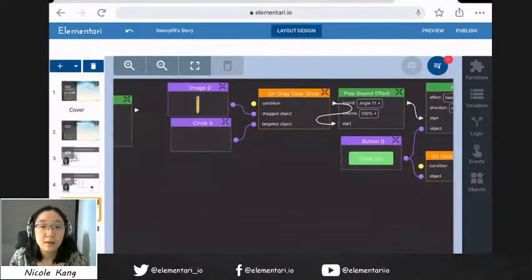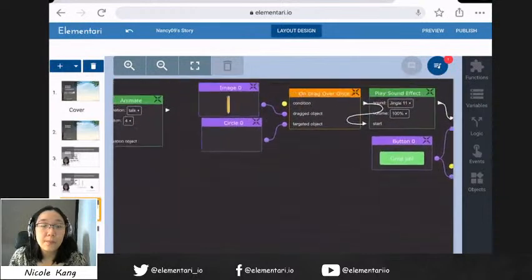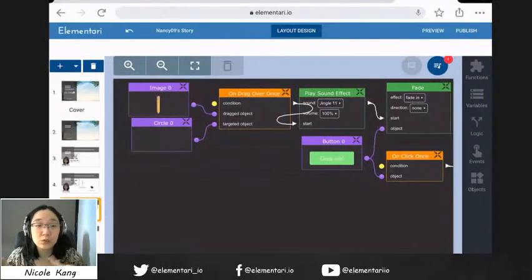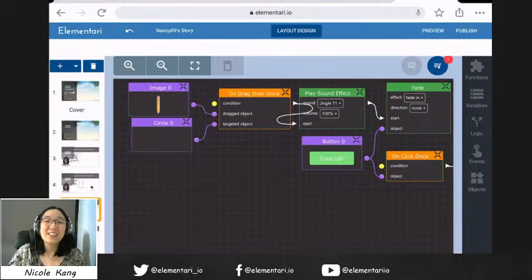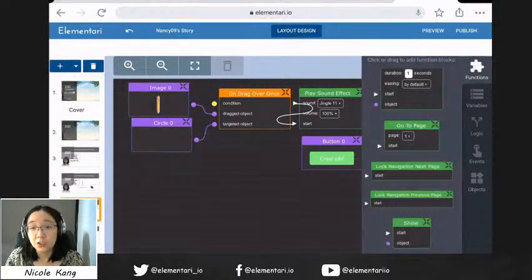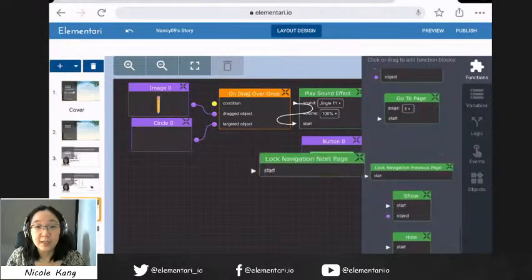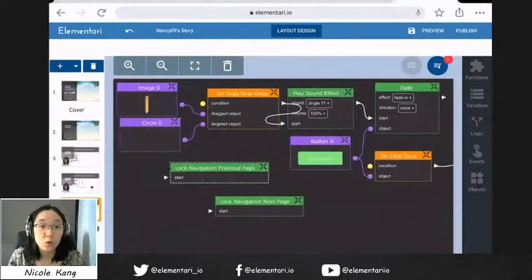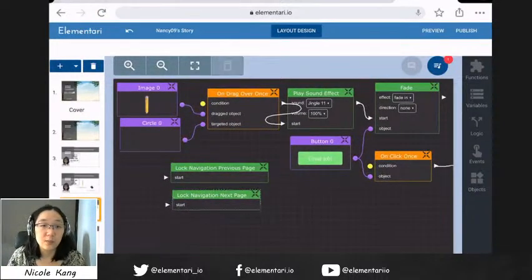And there was a lock navigation you mentioned? Yeah. Basically, when you enter this game mode, you don't want students to be able to go to the last page, the finish end, without completing the activity. So you can make it so they can't navigate unless they finish the activity. To do that, you just grab the two functions, lock navigation left and lock navigation right. That basically means they can't swipe left, they can't swipe right, they can't use the arrow keys, they can't use the normal navigation that the stories on Elementary have.